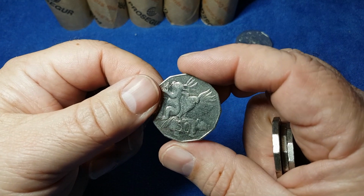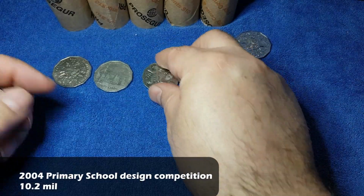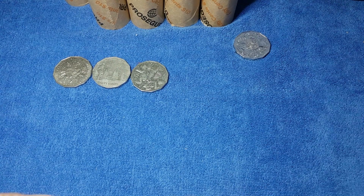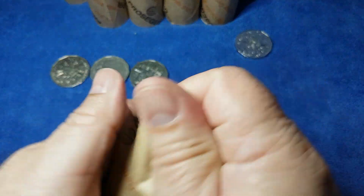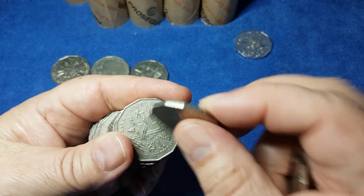Have the student designed coin from 2004. And that's it for the first roll. So we've only got three commemoratives out so far. I will speed it up a little bit, but as I have been doing, when we find the first coin or first type of new commemorative coin, as I lay them down, I'll just quickly let you know what they are, but once they're out, I'll just be skipping through them.